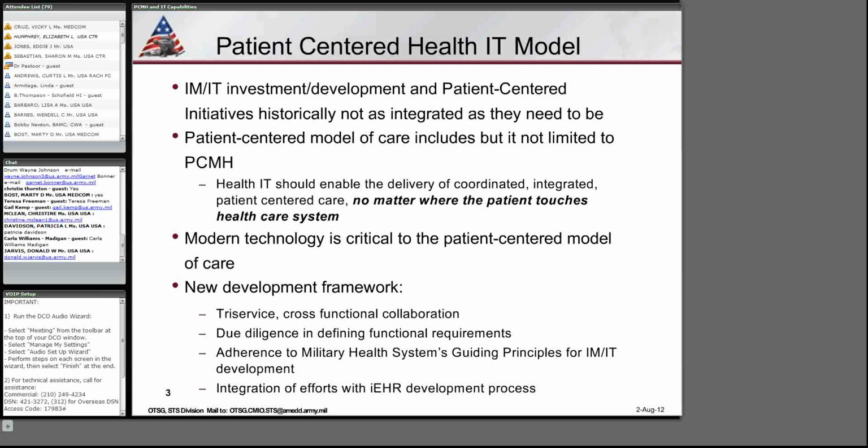So health IT really should enable the delivery of coordinated, integrated, and patient-centered care no matter where the patient touches the healthcare system. So it's not really just about primary care, although there is tremendous focus on primary care because that is the portal of entry and the front door, if you will, to the healthcare system for most of our patients, where they're going to get most of the more important services that will keep them healthy.